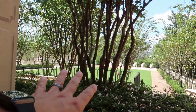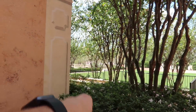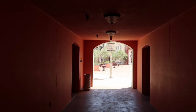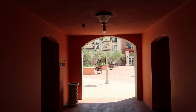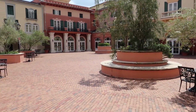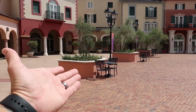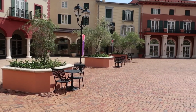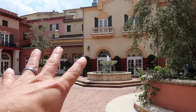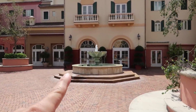So here's that little lawn area, and there's that pool that we were talking about that's closed down there. When we turn this way and head through this archway, I'm seeing the Piazza Central. This is nice. This is very hot up here though, but it's still nice. Lots of cafe tables. I'm telling you guys, this is where you come to drink coffee. And then I believe just past this fountain here is the lobby.